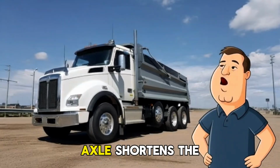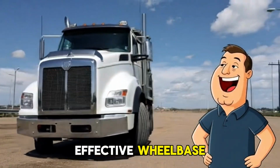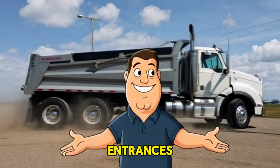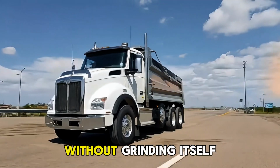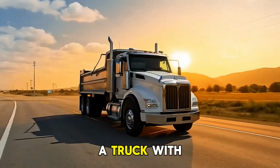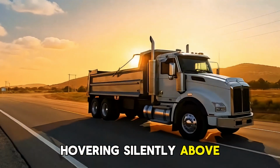Lifting the extra axle shortens the effective wheelbase. The truck becomes more responsive, able to pivot through tight construction entrances or city intersections without grinding itself or the road to pieces.